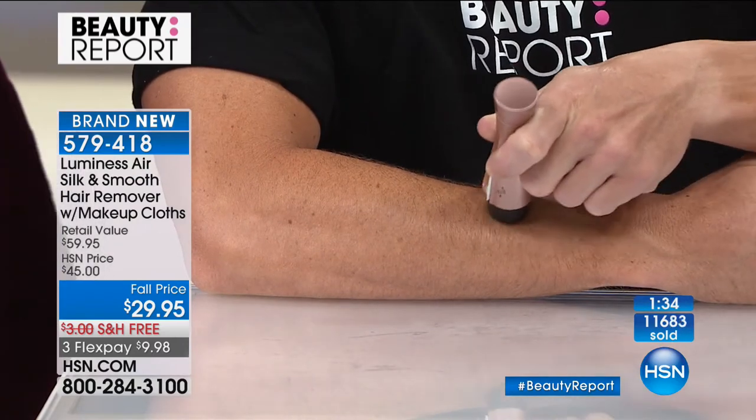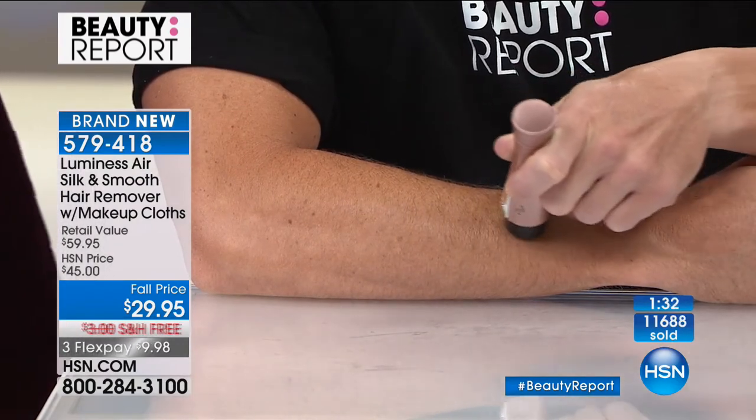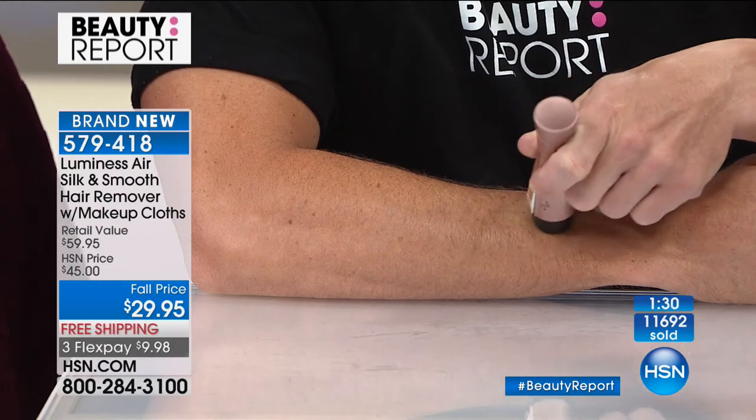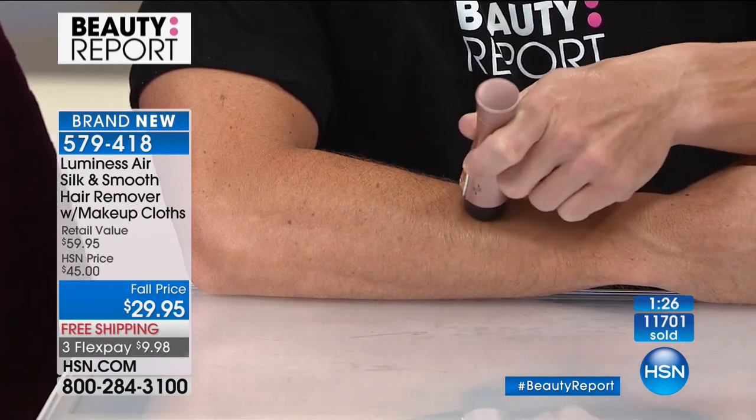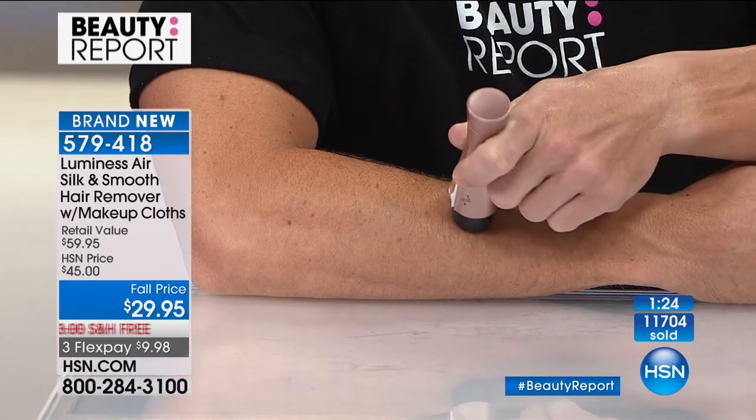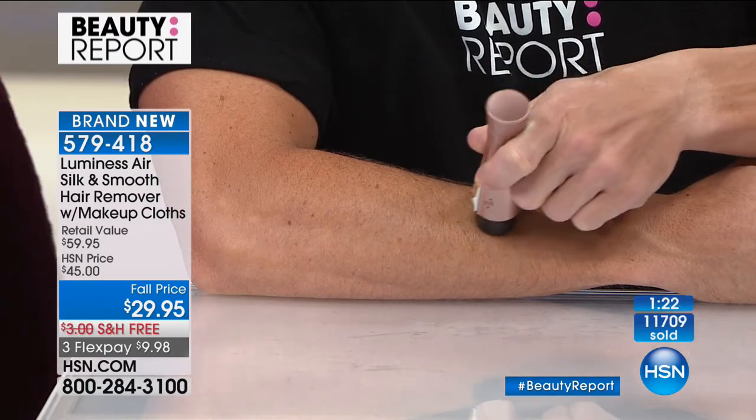So if you have problems with eyesight, like my mom, she was not noticing some of these crazy hairs that were coming out. She's like, Heather, I need one of those. So I've given her one, and she can do it without worrying about nicking her face or hurting herself.